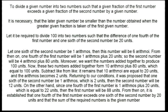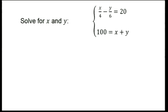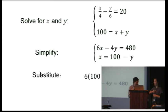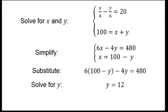So now let's apply the magic of modern mathematics to arrive at something like this. So now we've represented that same problem as a system of linear equations, and certainly you can agree that it's easier on the eyes. Now, it may still be difficult to solve, but the solution can be arrived at very procedurally. You do the simplification step, you do the substitute step, you solve for y, solve for x, and you have your answer.